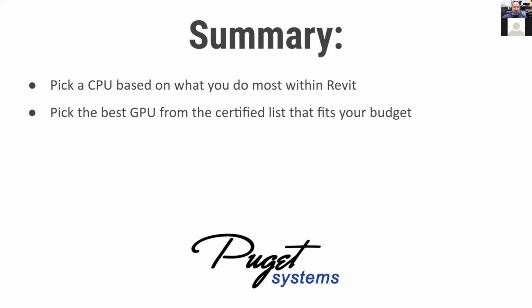I just checked today, just to double check before the presentation here, and all of the current P series and RTX series Quadros are on the official certified list for Revit 2020.